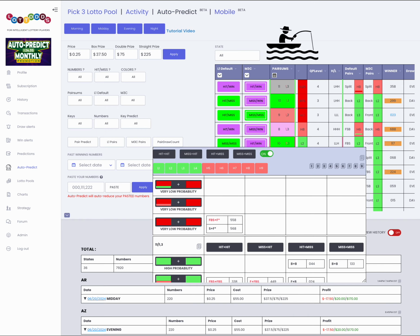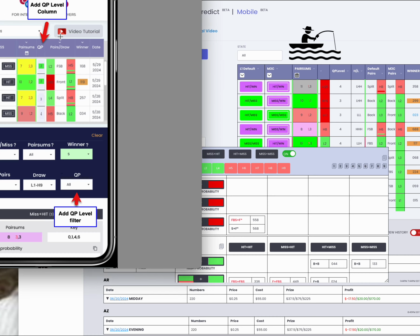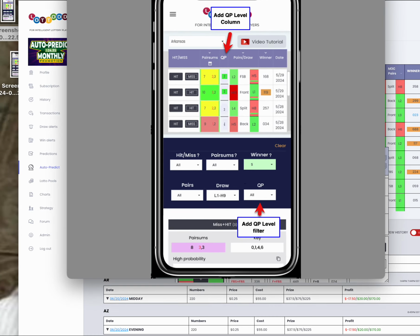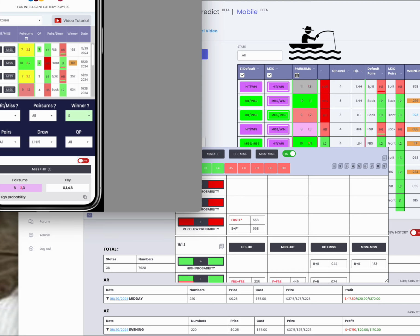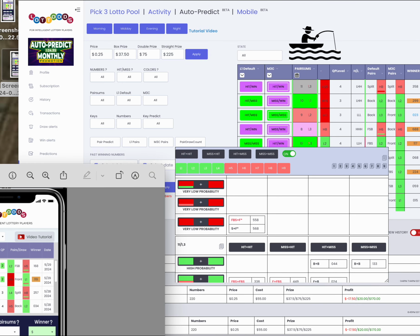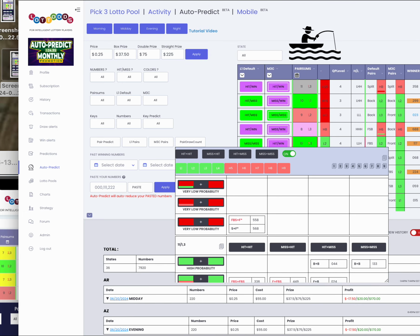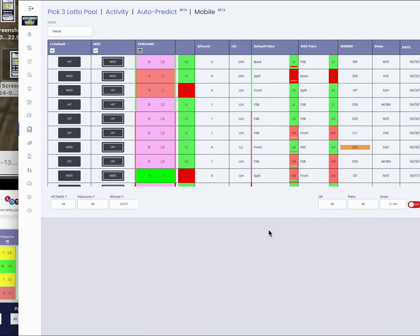Let me see if I can pull it up again. Hold on. The mobile app. Let's see, is this it? Add quick pick level filter. Yeah, add quick pick. Yeah, this is it. Hold on, do I have a better image of it? Okay, here, check it out. All right, it's gonna mimic the web page. Hold on, let me get to the web page.